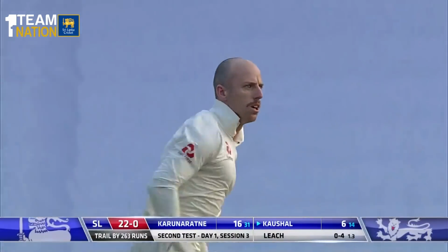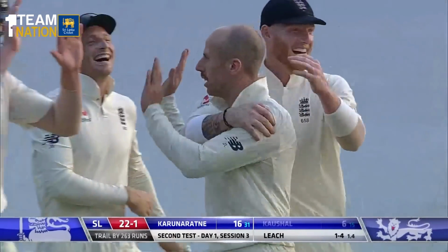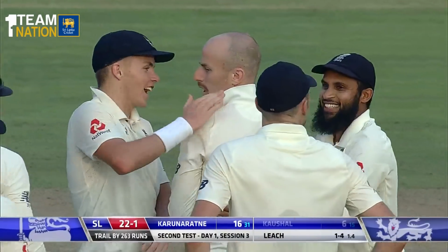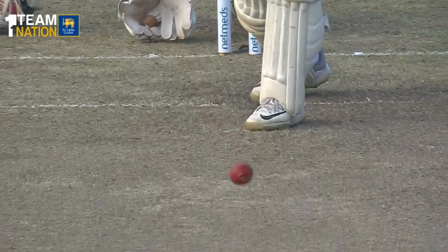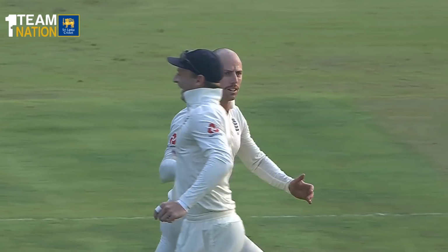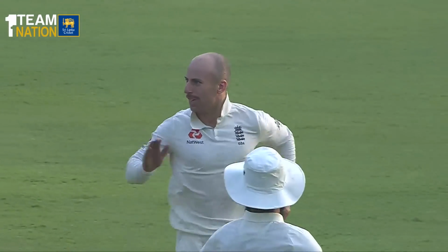Oh, bowled. Played down the wrong line. It's a beautiful delivery. Leach strikes. It sure was a peach. Quicker from Leach, and it was angled in. Watch that go. He's playing for the ball, sliding on. It grips. Straightens ever so slightly. That's brilliant bowling. Great to watch.